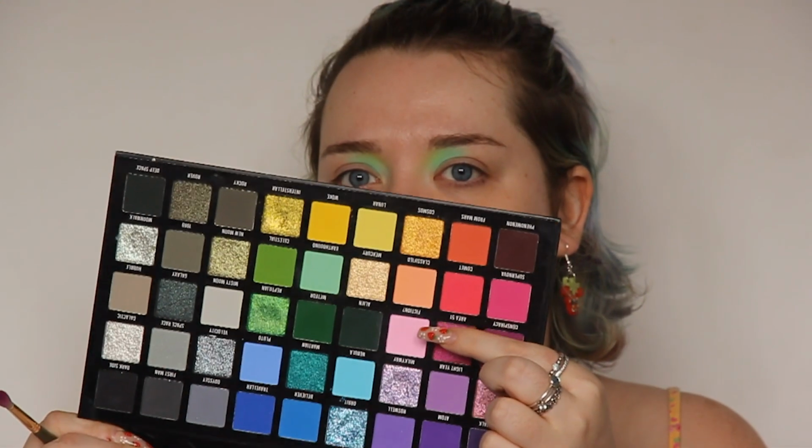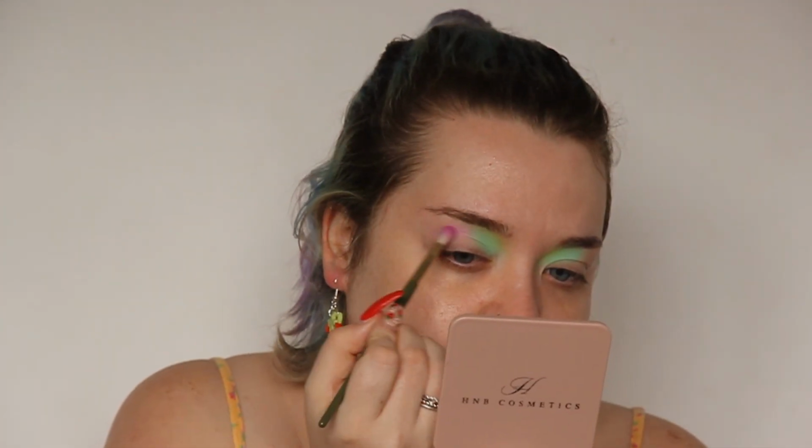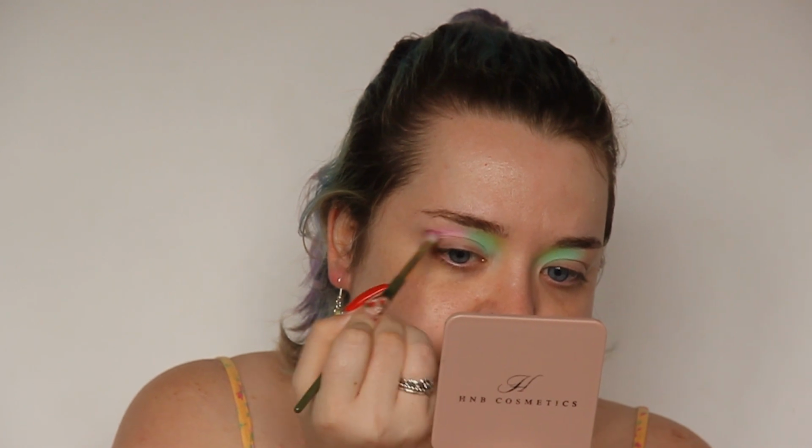And then I'm going to go in with the Spectrum Katie Jane Hughes 19, and we're going to use the shade Fiction, which is the baby pink in the palette. And we're going to do the exact same shape just on the outer. And don't worry, we are going to brighten this up very much.